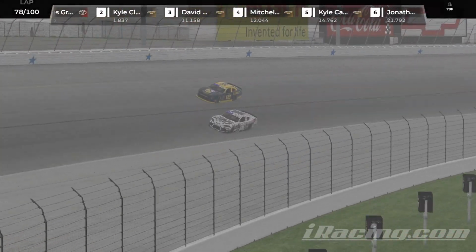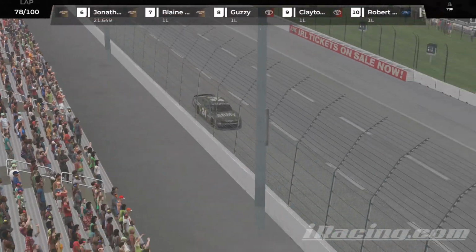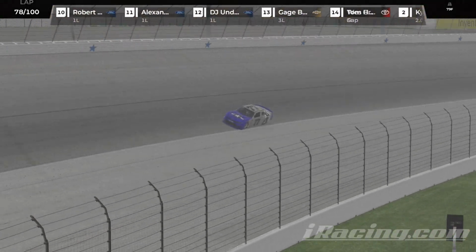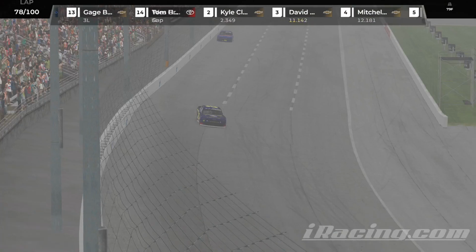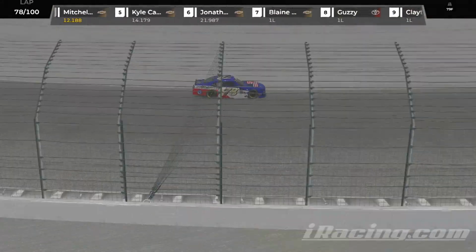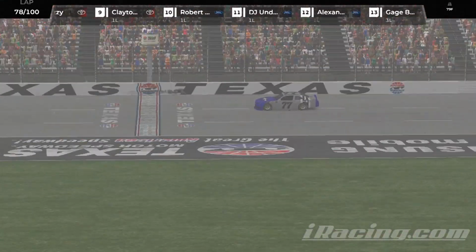All right, so let's go back to the running order as I think the pit cycle is completely fulfilled now. At the 24, now Kyle Cleveland in second. Third is Kyle Carpenter. We're going to go through the field one more time as per usual. Third is the 25 of David. Fourth is Mitchell in the 78. Still nearby. Actually, Kyle Carpenter is in fifth, excuse me.